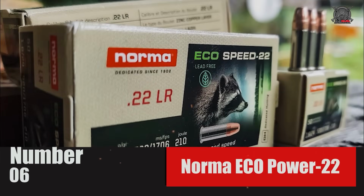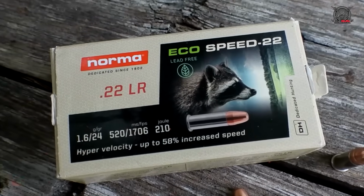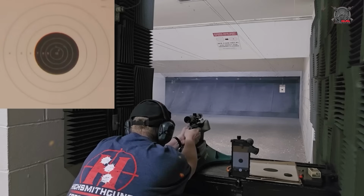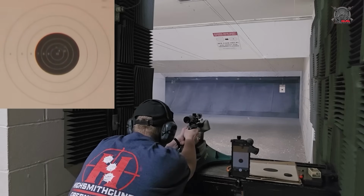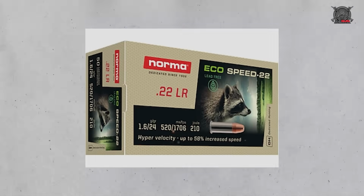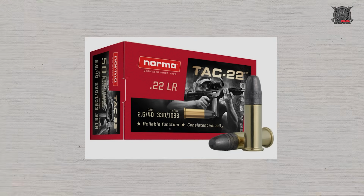Number 6. Norma ECO Power-22. When most people think .22 long rifle, they don't think environmentally friendly, but Norma flipped the script with the ECO Power-22, a lead-free copper polymer round that doesn't just go green, it goes fast. At its core is a 24-grain copper polymer bullet engineered to move fast and fragment reliably, clocking in at a staggering 1,700 feet per second.